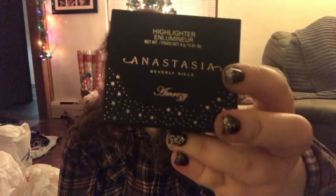I never thought that I was going to get it, but I did, because this brand made more, so I was able to pick one up. Well, my mom was able to pick one up. It is the Anastasia Amrezy highlight. So excited for this. So that is all for my stocking.